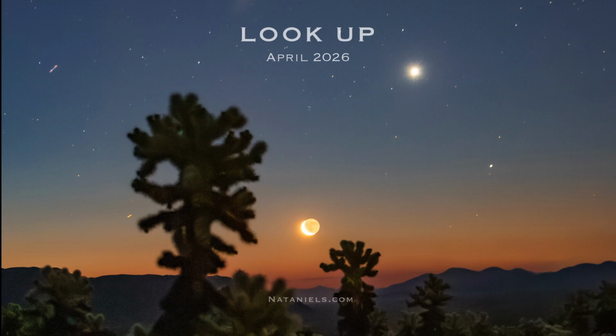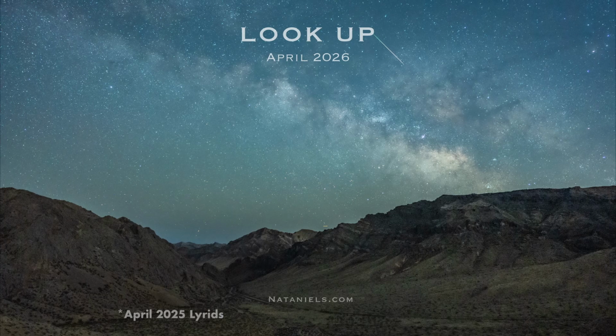This month, let's do it again. And I think the Venus and Moon conjunction will be a great subject. Nice, easy, you don't need fancy equipment to capture that. And it's conveniently in the evening. And let's also do one more, a bit more challenging event, that's the Lyrid Meteor Shower.